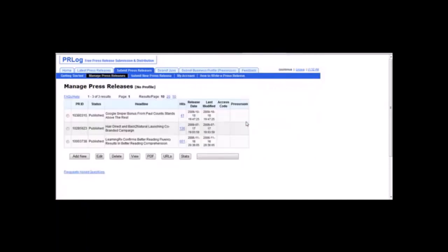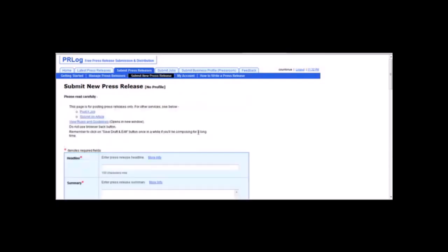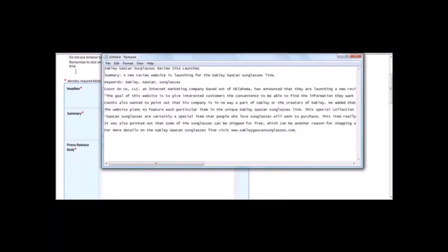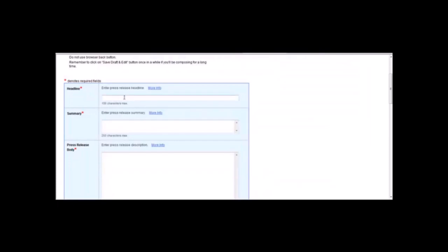This part will take just a moment. Choose Add New. Now what I'm going to do here is insert my press release headline one more time. So I'll just show you that process again. It's just highlighting this and then copying and pasting it. You can hit Control C, or you could right click and choose copy, whichever option you like. So you're just going to paste that in there.